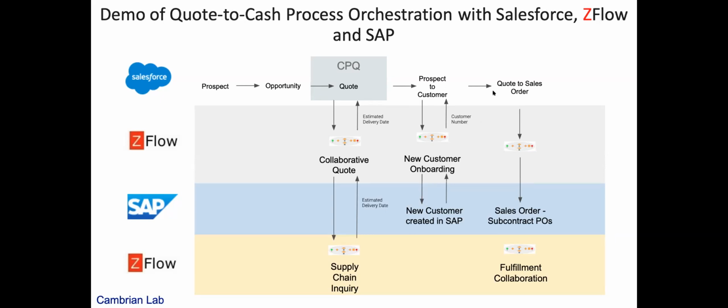Now, once the quote is agreed upon, you also want to keep track of, especially if subcontractors are involved, how the fulfillment process is coming along, so that everybody is on the same page. There is no confusion. Even customers should know how the fulfillment happens, what the status is. So, as a customer of, for example, Amazon now, we know everything that is going on with our order. So the expectation is the same everywhere now, right? So that's why this is the scenario that we're going with.